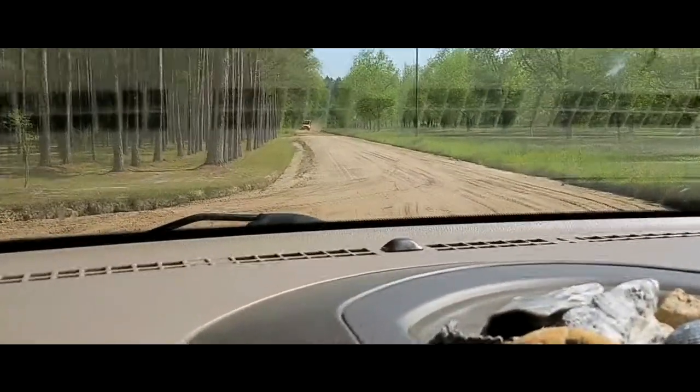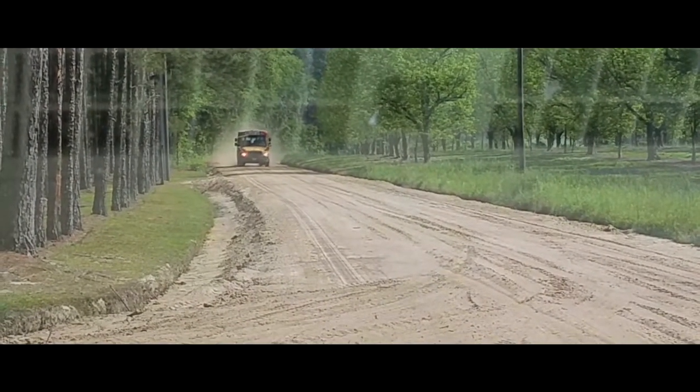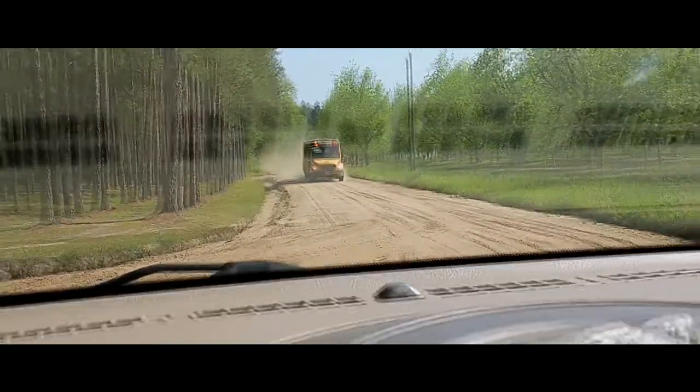Boy, that bus driver flies down this road. Yeah. Like NASCAR. Come on, you little squirts. Watch your profanity.